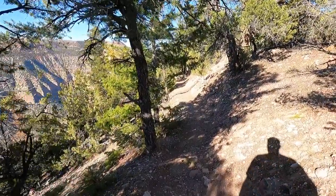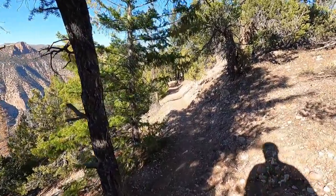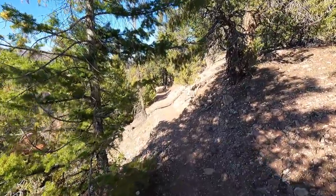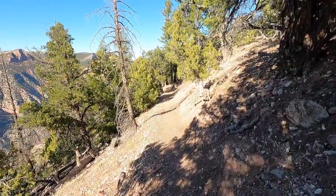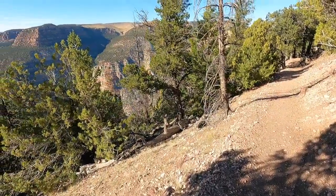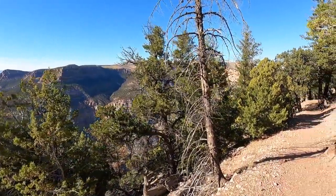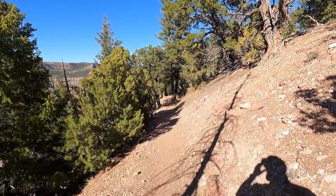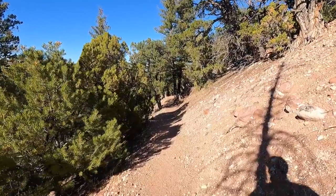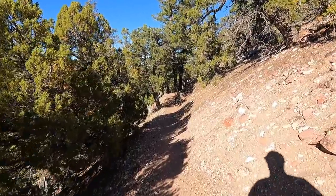Not quite there yet. Every time I think we're getting close to the end, it just keeps on going. But we got to be getting close. I have not tracked our distance yet. Number 16 is the end. Oh, okay. And we'll be coming up on 12 next. Yep, here's 12 ahead of us.